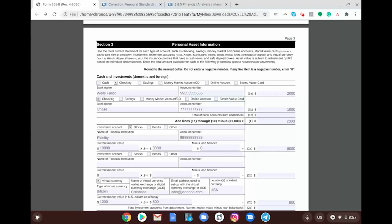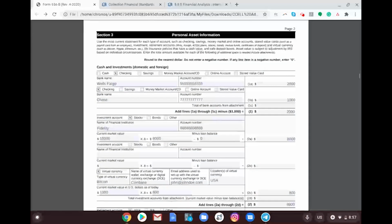Section 3, personal asset information. Round to the nearest dollar. Do not enter a negative number. If there's a negative number, enter a 0 instead. And up top is going to be bank accounts: type of bank account, the name, the account number, how much you've got in it. For your second bank account, do it again.